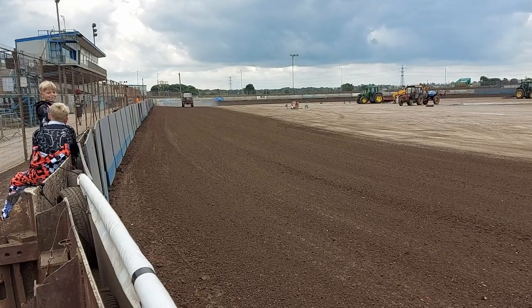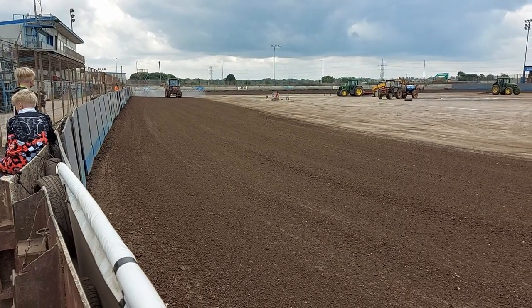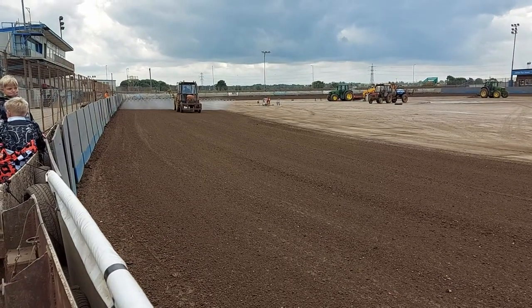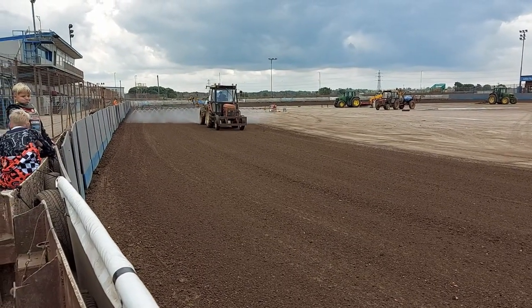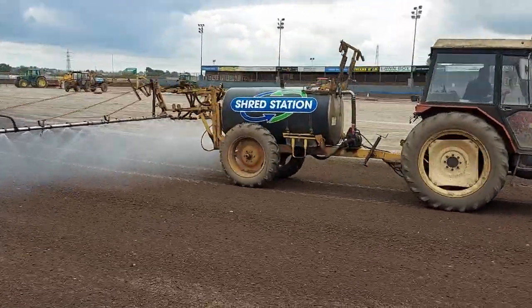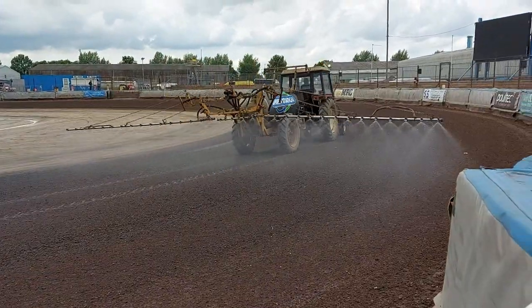The water is just to bind it and it helps keep the dust down. If we get a bit of rain later on, it will actually help, unless we get heavy rain, in which case it makes it very difficult to ride. It's not impossible, it makes it difficult.